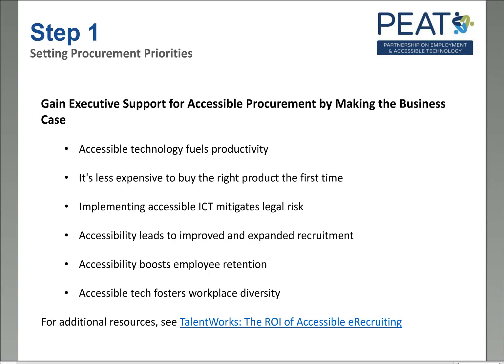And we've got a lot more resources along these lines on the site, especially within TalentWorks, a lot about the return on investment, including some great video resources. So if you're looking to make these arguments, I definitely recommend that.